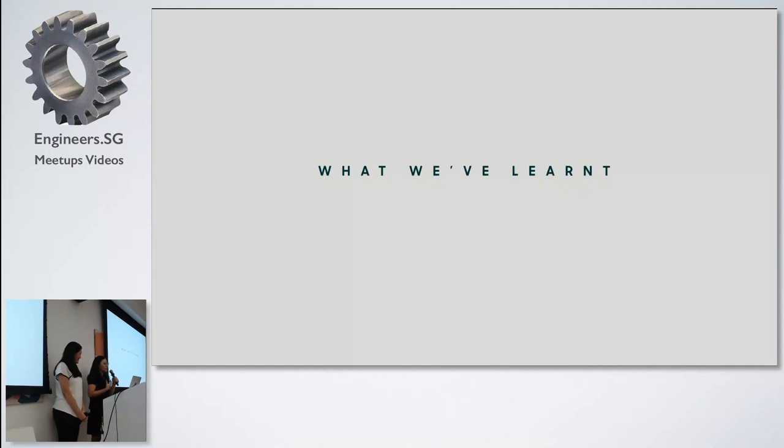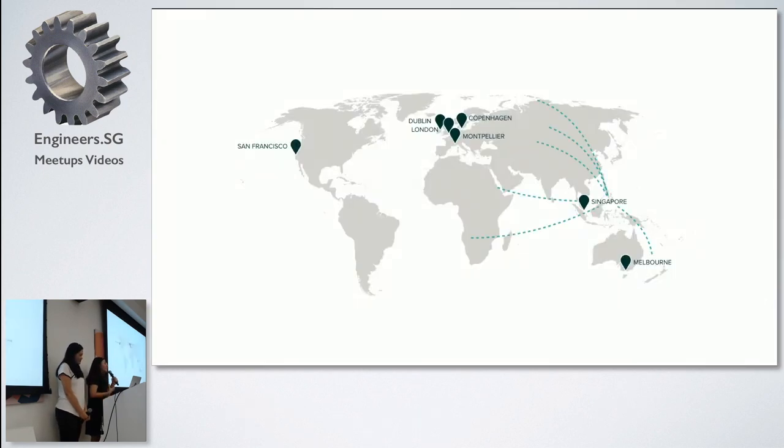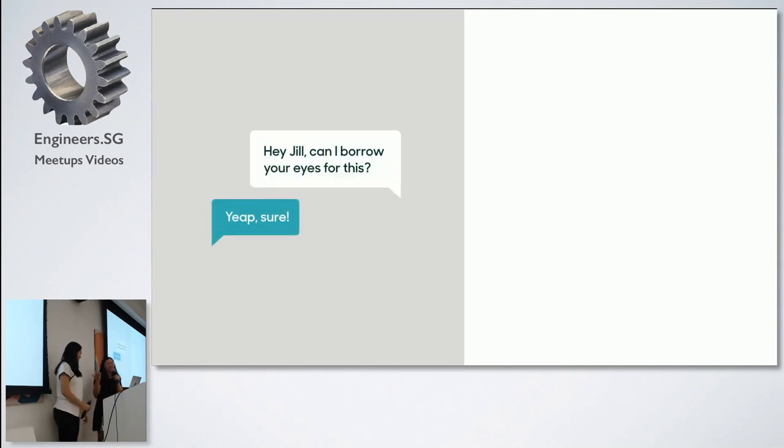So one of the main things that we have learned, or are still painfully learning, is all about communication. With a decentralized team structure, we have really learned to embrace asynchronous communication. That means taking the extra time and effort to reach out and stay engaged with other designers in other countries. It's definitely a lot easier to go up to someone and be like, hey Jill, can I borrow your eyes on something? Sure.